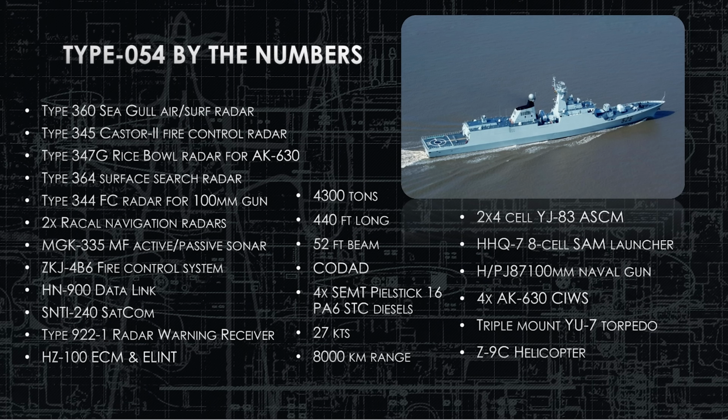And here are the systems that are on this ship. It is a ton. So we're going to go over the Seagull radars. The Castor fire control system is what controls that 8-cell missile launcher on the bow there. They have rice bowl radars for the point defenses. Surface search radars. The interesting thing about the rice bowl radar is they only have one of them, and they have two guns. So probably they can only engage one gun at a time, one gun port, one gun starboard. And it kind of makes sense. If you're being attacked by naval missiles, they're probably coming from the same direction if they're coming over the horizon.